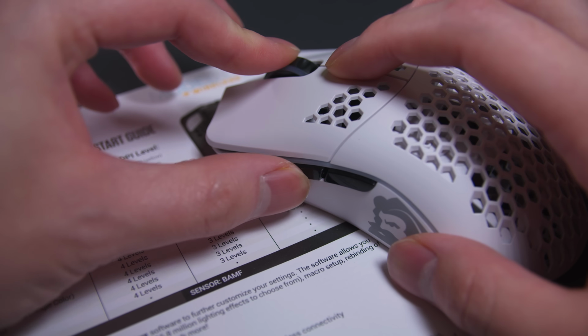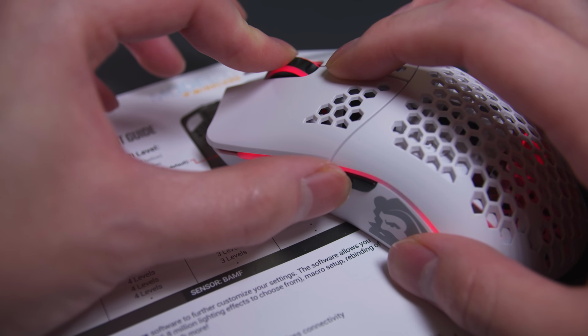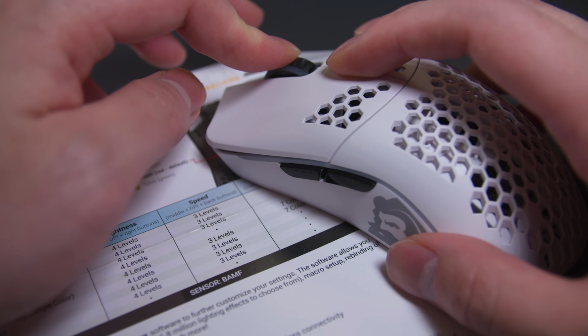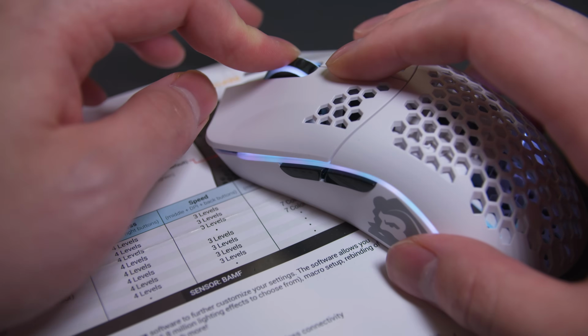To adjust the lighting effects, the hotkey to initiate the change is to hold down the DPI button and mouse wheel click, then tap either the forward button to change the lighting effects, back to adjust the speed, left click to switch the color in certain modes, and right click to adjust the brightness. It's nice to have in a pinch, but you really want to make these changes in the new Glorious Core software.